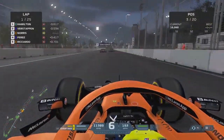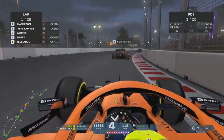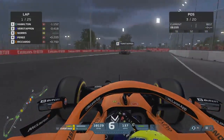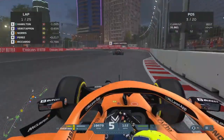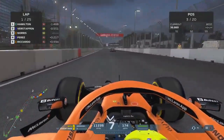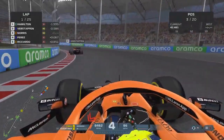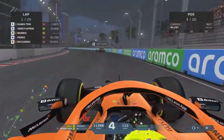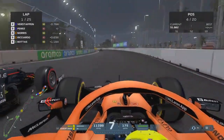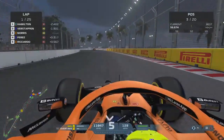Verstappen and Hamilton side by side. Verstappen's on mediums. Hamilton is on softs. He has to get behind Hamilton because on these chicanes it's a one line drive, I think, which is fair enough. So right now just trying to stay ahead. Perez is trying to make a move here. I don't know if I've got the pace needed. Oh my gosh, we collided again. I pushed Perez off, not good.